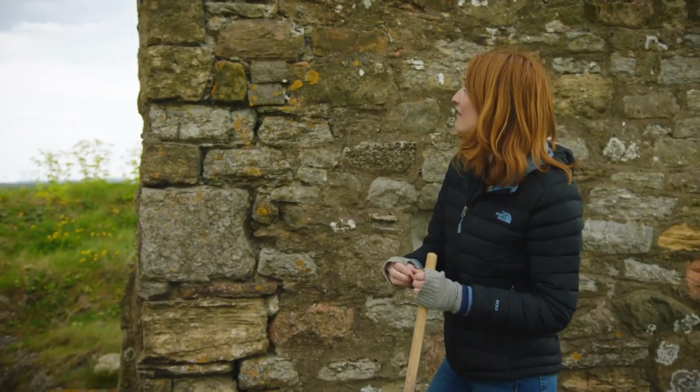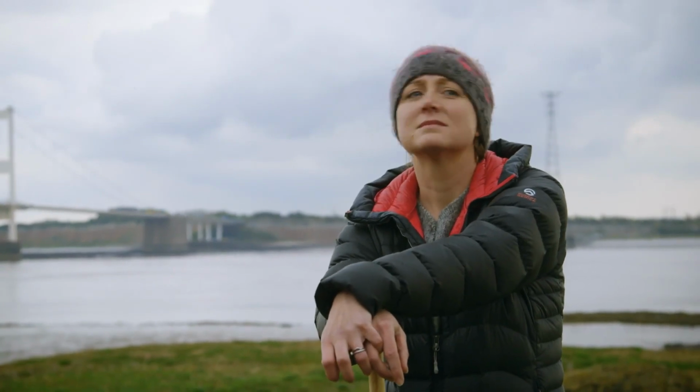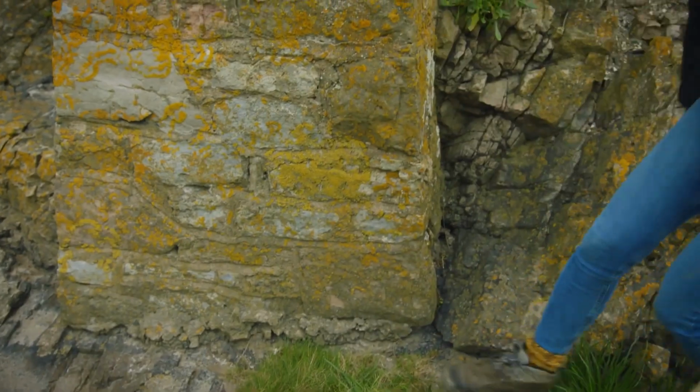It's kind of quite lime heavy. Is that typical of older mortars? Older, yes. And then if you come down here, it looks like this is the base of the foundation, but it's not very big. Can you say anything at all?